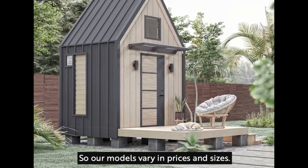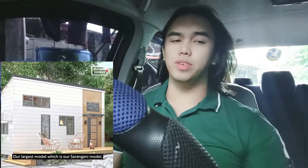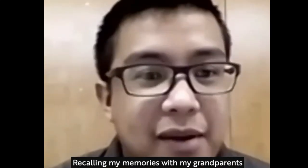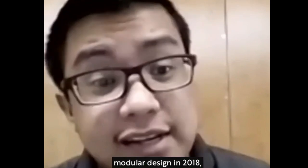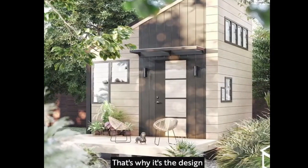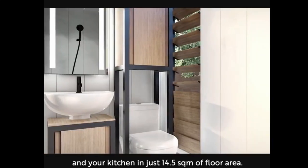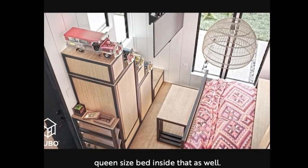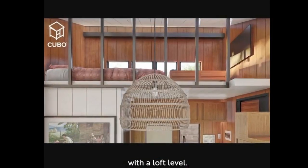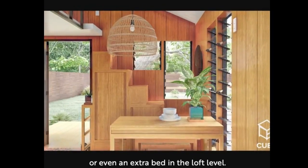So our models vary in prices and sizes. Our Batanes model, which is our most compact house kit, starts at 89,000 pesos. Our largest model, which is our Sarangani model, can have the complete features of a double bedroom, double loft home for just 499,000 pesos. My favorite design would have to be our Bulacan model. So recalling my memories with my grandparents led me to our award-winning modular design in 2018, which is now called our Bulacan model after my home province. Is essentially our recreation, that very humble childhood home that I grew up in. That's why it's the design that's closest to my heart. It's available as a studio unit. You can have your bathroom and your kitchen in just 14.5 square meters of floor area. Then you can already fit a queen-size bed inside that as well. We also have one that's available with a loft level. So aside from the bottom level where you can have a queen bed, you can even have a small office or even an extra bed in the loft level.